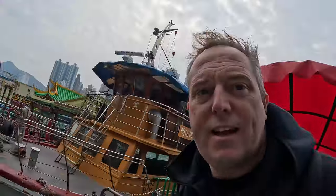We are in Aberdeen, on the south side of Hong Kong Island. We've now got to take a double-decker bus around the southern coastal road of Hong Kong Island, where we're going to end up in Stanley, where there is the oldest post office in Hong Kong that's still in use, with a couple of post boxes to have a look at. So let's go.